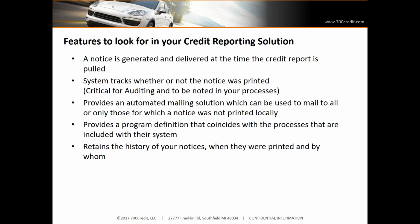There's another important feature that we have, and I know some others have as well, and that's a backstop approach. You want to look at an approach where you have the ability to print or email the notices from within your dealership, but then have a mail house behind it, so that if for some reason a notice isn't printed and delivered to the consumer or emailed to the consumer, there's a mail house behind that that's going to pick those up and mail those. It's very important. So now you can guarantee you're 100% compliant.